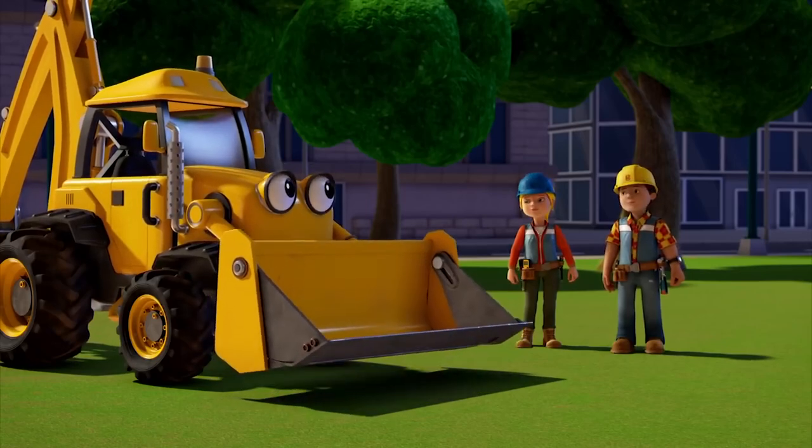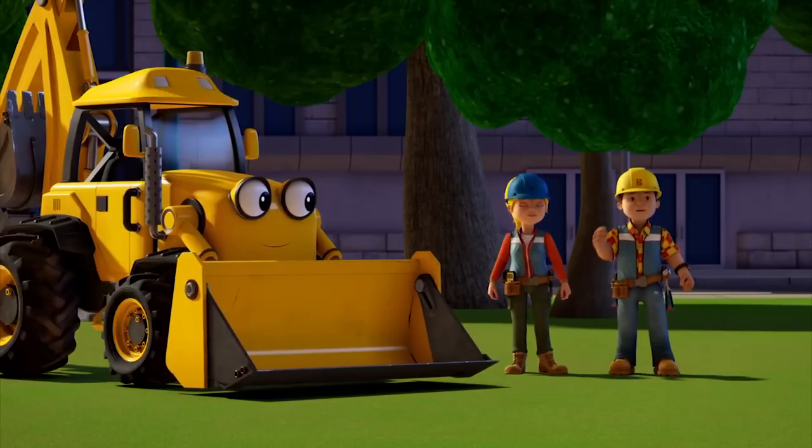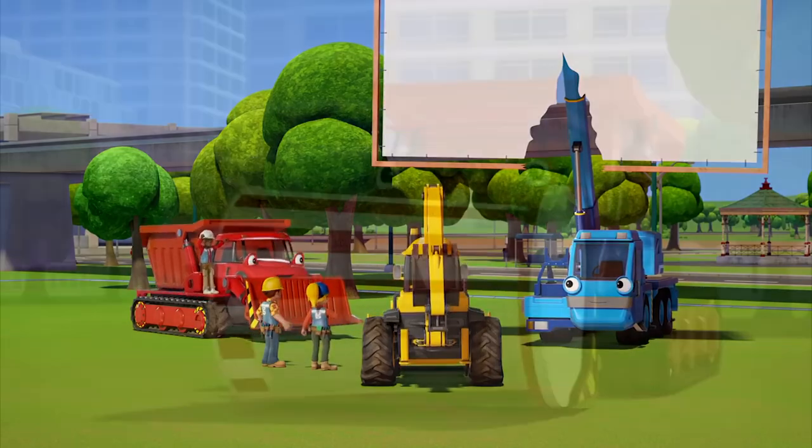Maybe we could use the billboard as a screen. That's a super idea, Scoop. Now, team, can we fix it? Yes, we can!